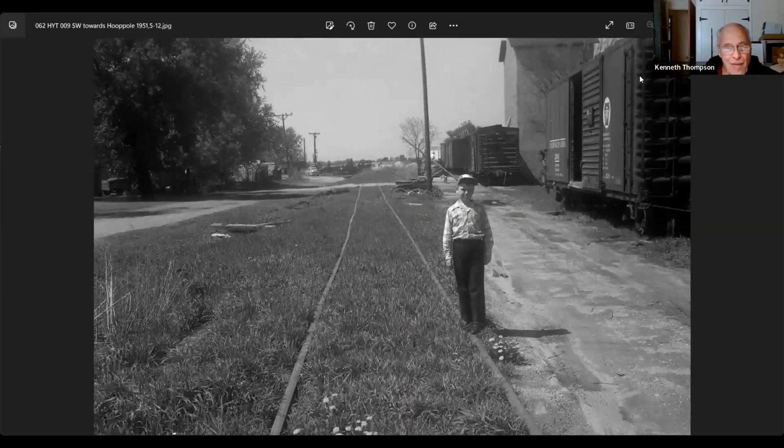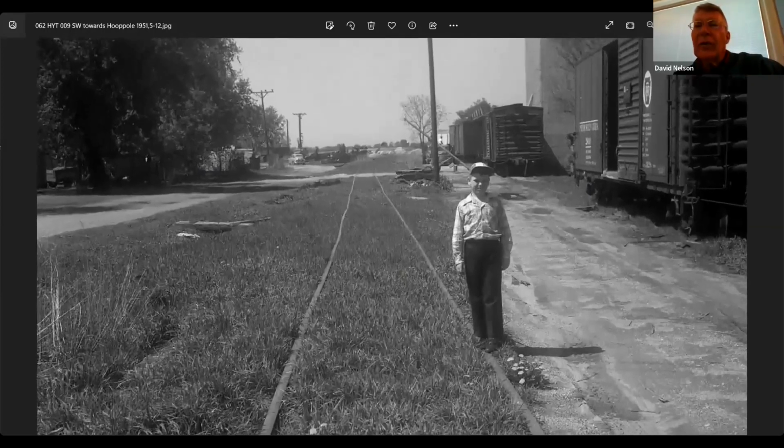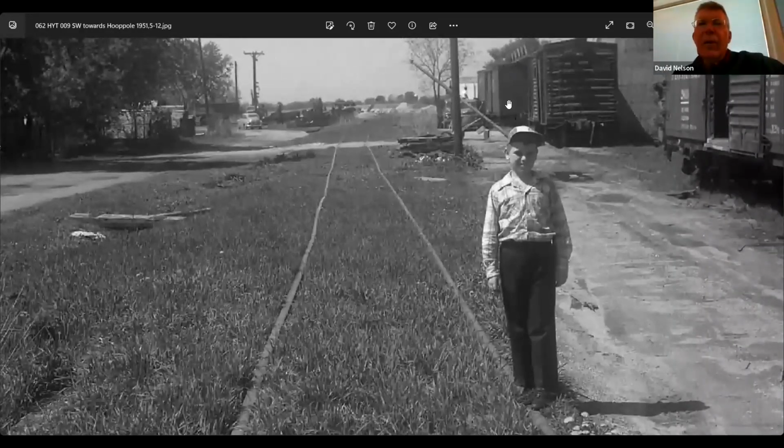I think this is a really neat picture. And again, it shows that they did have a siding there in Hoople. I think this was towards the end. A neat shot of, let's see if we can get a little closer to those freight cars in the back there. Yeah, those are classics. It looks like a wood car here, but it would have been offline. They only had the flat car.